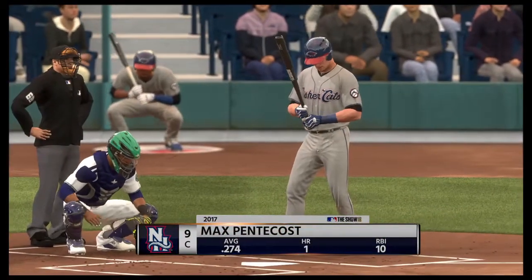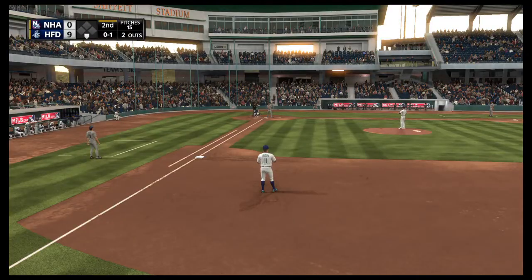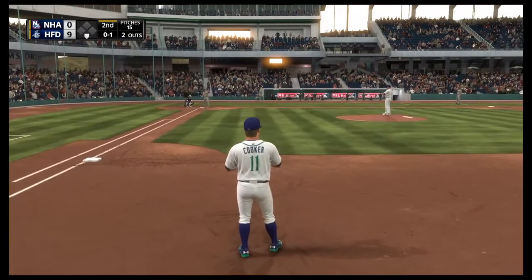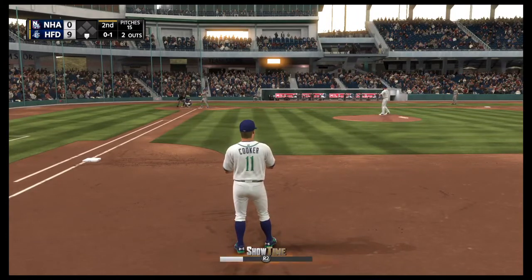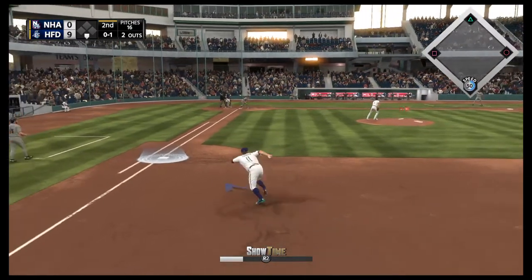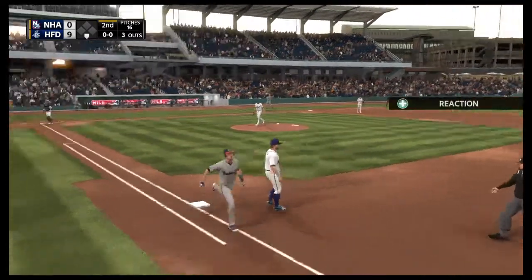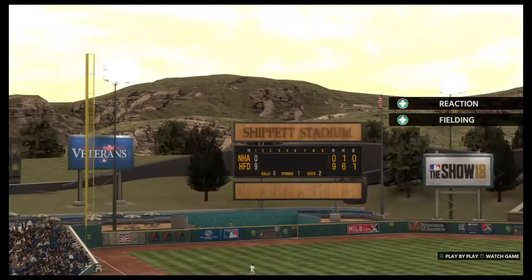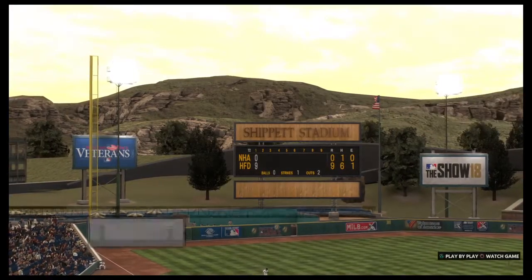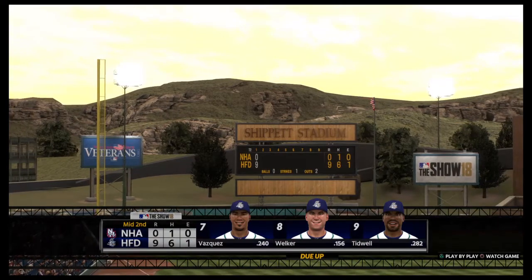Digging in, number 9. He's hitting in the 270s on the season coming into this one. Number 9. Here we go, boys. Weakly to the left. Throw to first in plenty of time, and the side is retired. So nothing happening this time around. On now to the bottom of the second. The Yard Goats lead it 9-0.